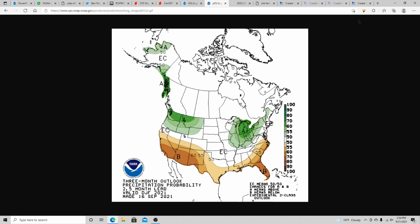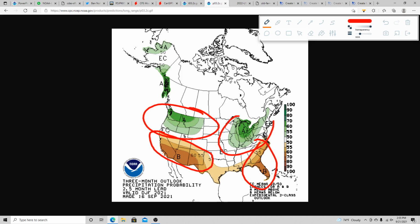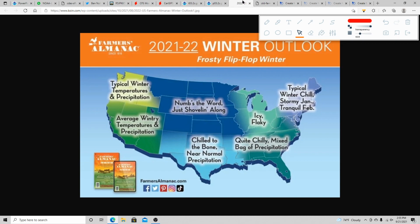And if you look into their precipitation forecast, you do see here the northwest looking to have a wetter look and looks to be dry across parts of the desert southwest, and even across the southeast as well, looking to be a little bit drier. And also things look to be a little bit wetter across parts of the Great Lakes, Ohio Valley, and the interior northeast, and even for parts of the Midwest as well. Let's check out the Farmer's Almanac.